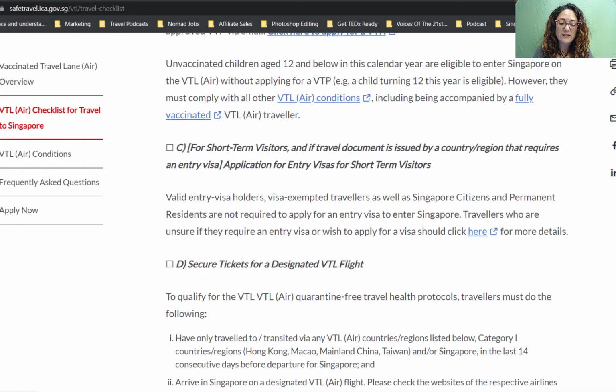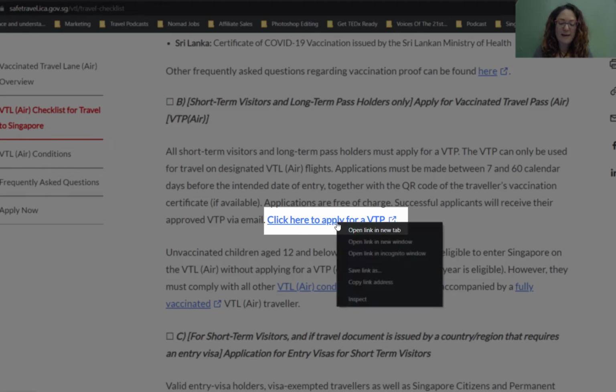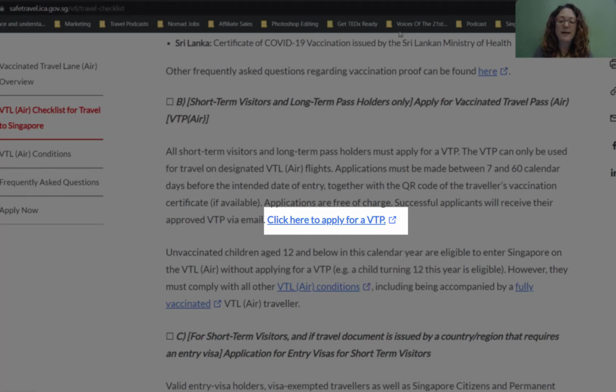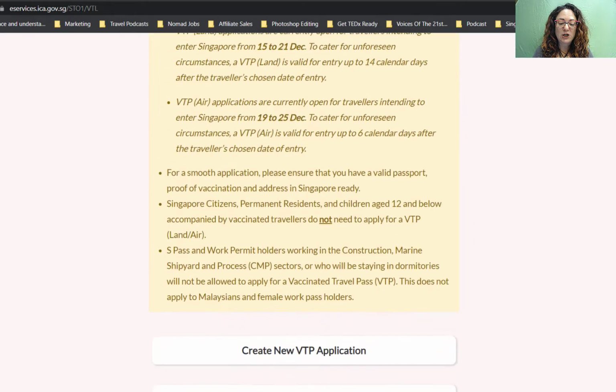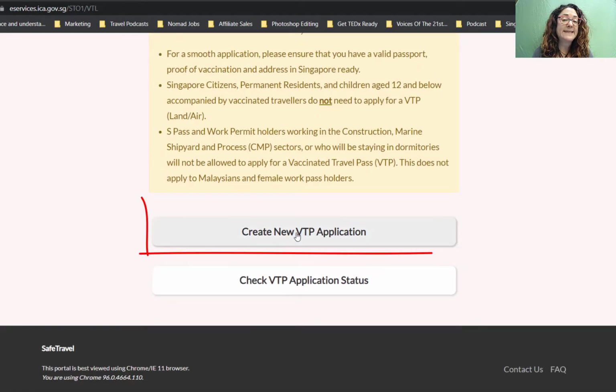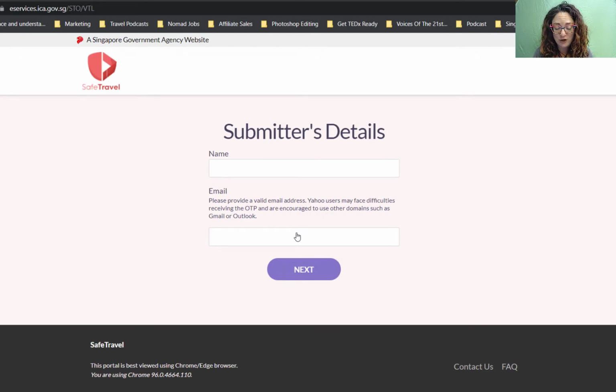The other thing you'll need to do is get a VTP. That's a pass basically for you to be able to enter the country. So when you go to the VTP, that's a Vaccinated Travel Pass application portal, you'll end up here and you will create a new VTP application. When you do that, you have to enter your name and your email address. You're going to be sent a code to your email for you to go through this, and every time you submit this application, you're going to have to get a new code.